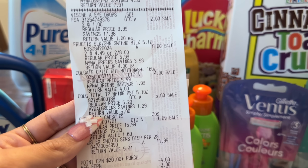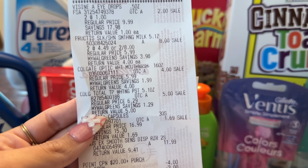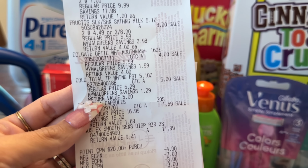After she scanned the last item, I handed her my paper spin booster. You always want to hand that paper spin booster or any register rewards you have over before they go to that next screen. Now, I used all digital coupons today, so I was not rolling any rewards, anything like that.